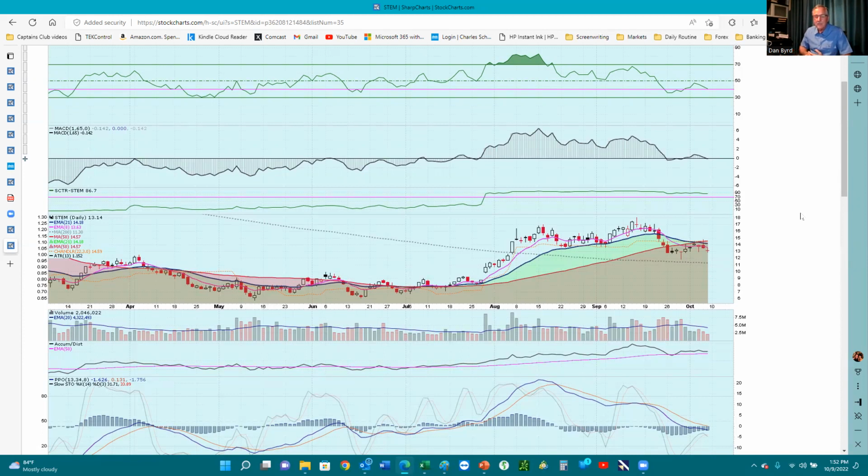What's the cost of buying and selling a stock? The cost used to be, years ago, $100 every time you made a trade. What's the cost today to make a trade? Nothing. Zero.